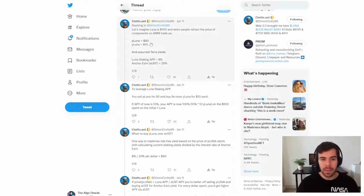Right, and a good example that I found on Twitter gives you an idea of what happens when you put in your Luna. So imagine you have $100 in Luna and you put it in Prism, you get the 2 components, pLuna and yLuna, which of course have different value. So pLuna is $90 and yLuna is $10. So that's basically the value of your tokens. And assume Terra yields are that you get 8% on Luna staking and 20% on Anchor. So to leverage Luna staking APY, you sell your pLuna for $90 and buy 9 times more yLuna for $10 each. So now you basically turn all your Luna into yLuna.